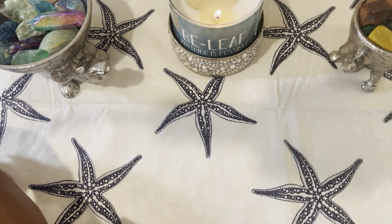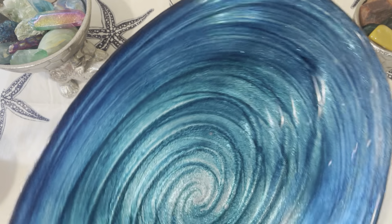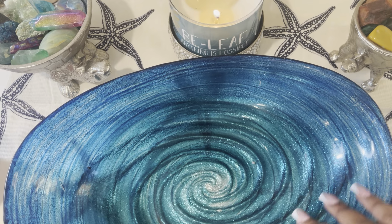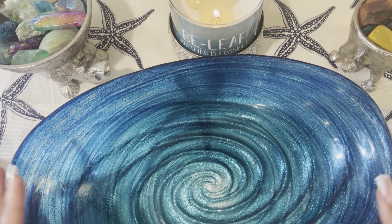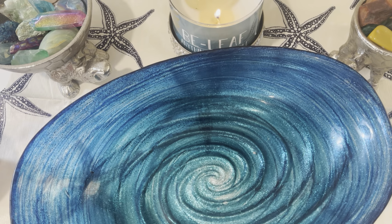I also have this really pretty bowl. I'll show you guys this one. It's super pretty, and this is another one I like to use when I want to put my charms in it. I got this one from Burlington for $12.99 a long time ago. I don't know if you guys are familiar with the Burlington store, but let's pour the charms in there and then we can go through them a little bit.